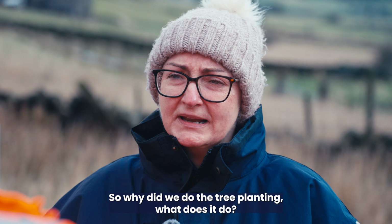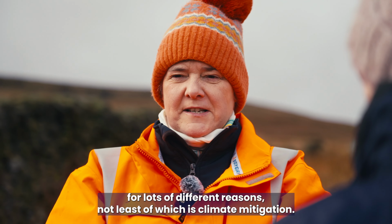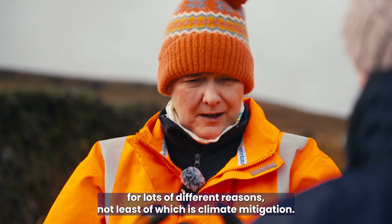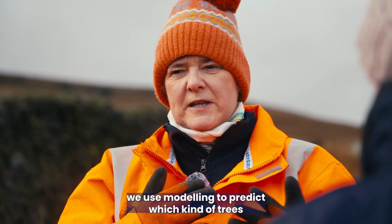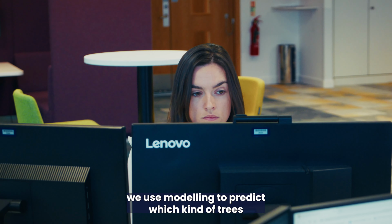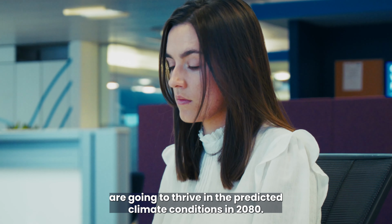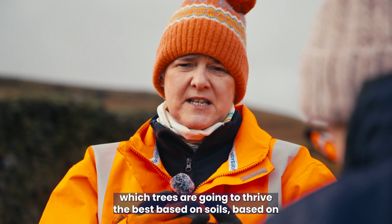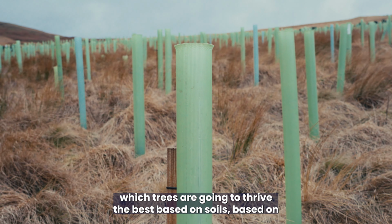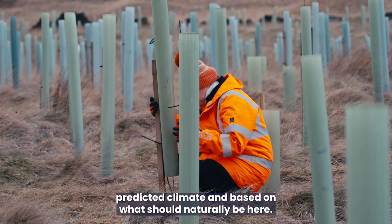So why do we do the tree planting? What does it do? What's the benefit? We plant trees for lots of different reasons, not least of which is climate mitigation. When we're planning these tree planting schemes, we use modelling to predict which kind of trees are going to thrive in the predicted climate conditions in 2080. We look ahead a long way to see which trees are going to thrive the best based on soils, based on predicted climate and based on what should naturally be here.